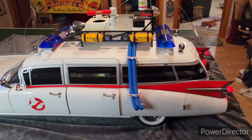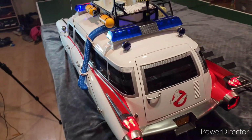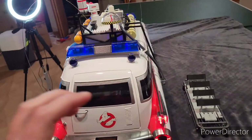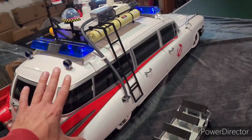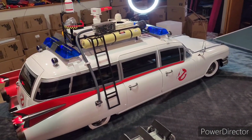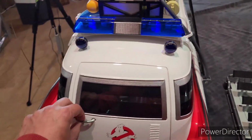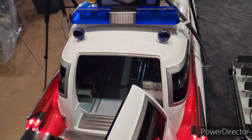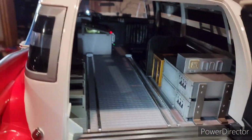Look at this beautiful ride. Look at how big that is. Oh. I feel like I could almost climb inside this thing.